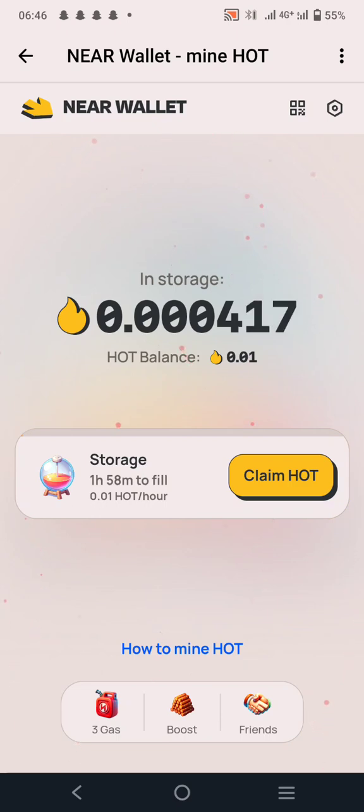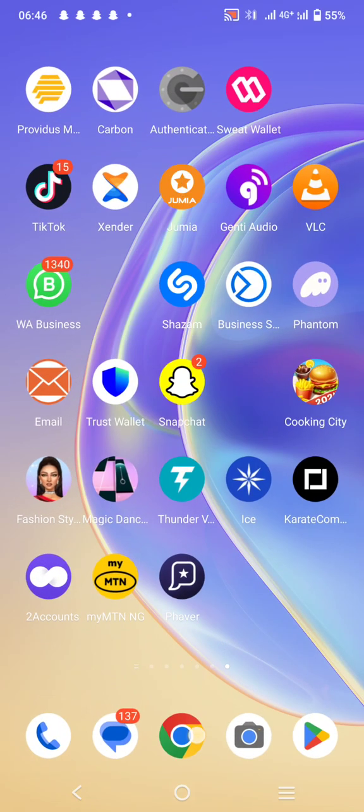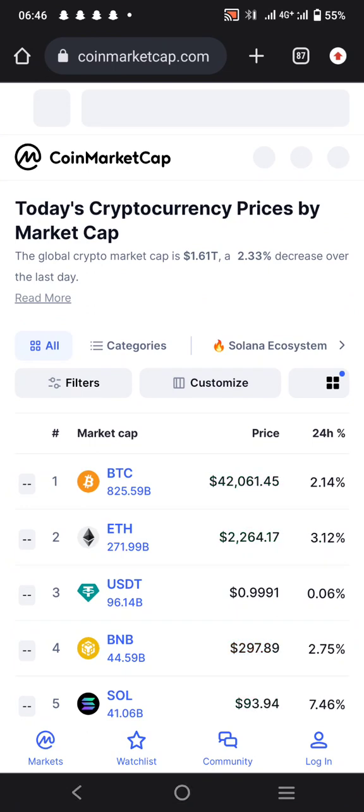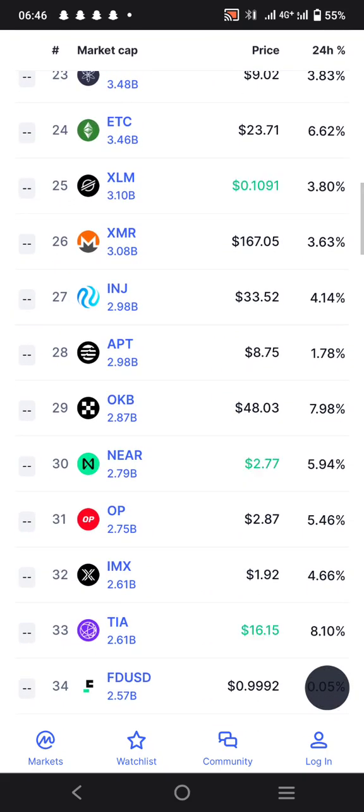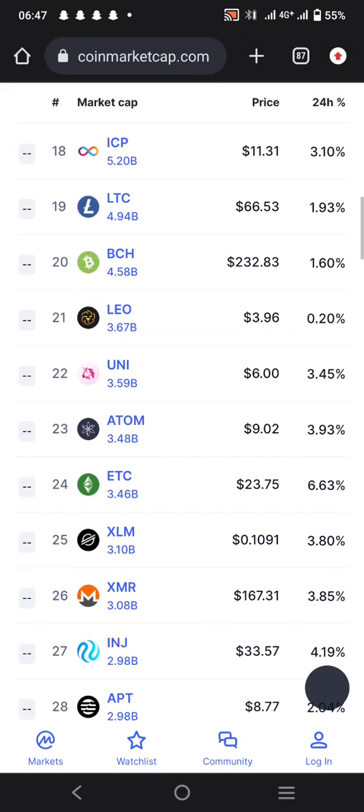First of all, you need to go and verify any particular mining on their Telegram and their Twitter handle. Since Hot is launched on Near Protocol, and Near Protocol is a popular coin, this is CoinMarketCap, for all cryptocurrency. Let's look for Near token and see how much it costs. Okay, Near token is sitting at number 30 on CoinMarketCap. It means that in the whole wide world of cryptocurrency ranking, Near token is in position 30, and it's trading for $2.77 currently as I'm making this video, and it has a market cap of $2.79 billion.